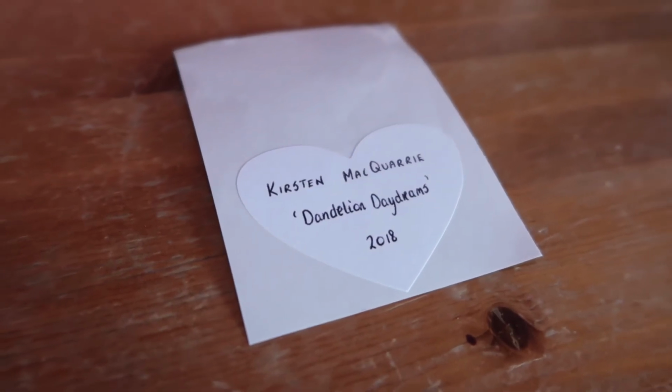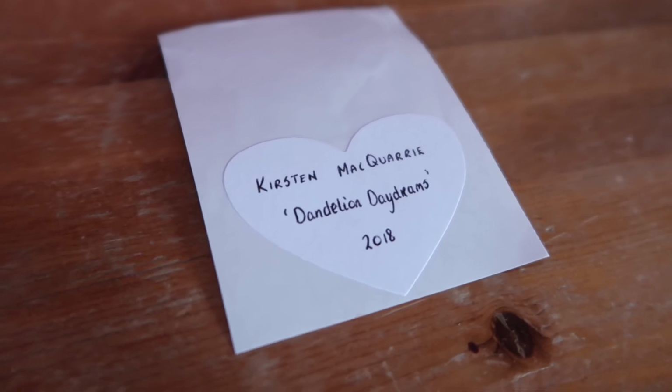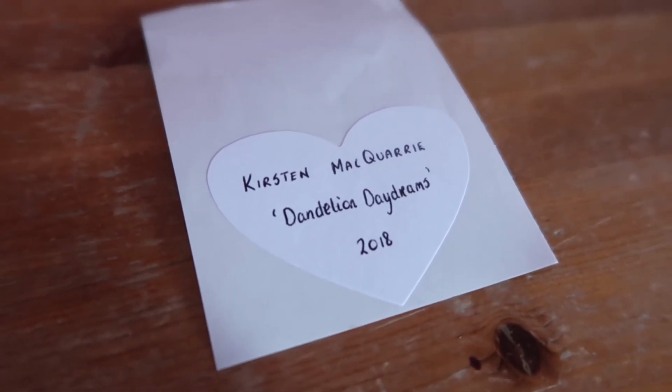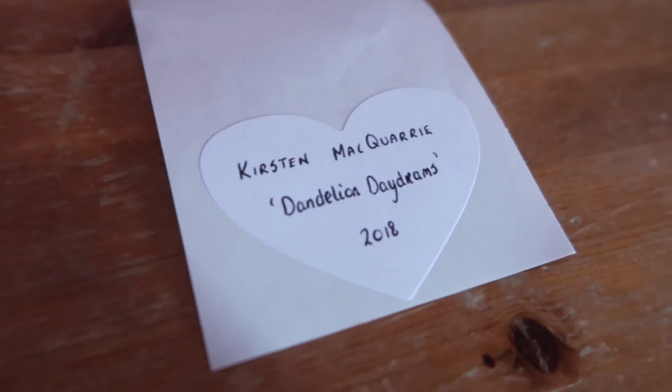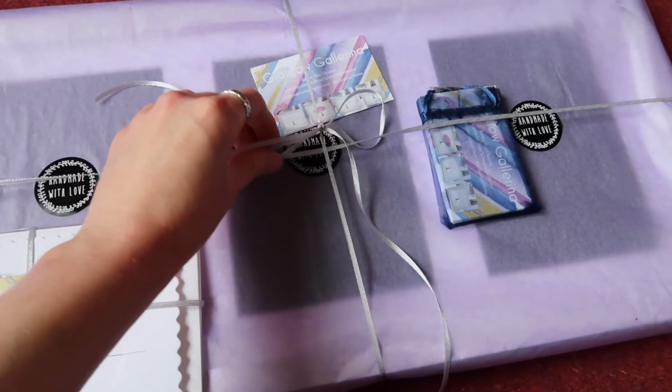Something I've started doing quite recently is giving every painting a title. Well, they always had titles in my head, and now I have decided to give them titles in reality as well. So I found these beautiful little heart-shaped labels, and every painting now has one of these on the back. This is an unusual shape to wrap, so that worked out pretty well.